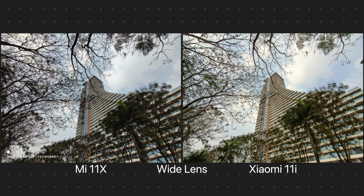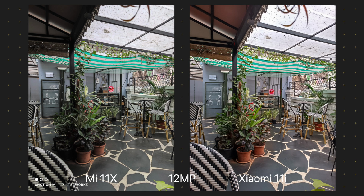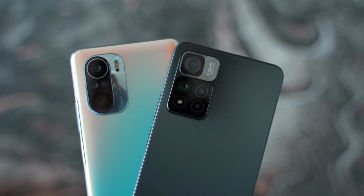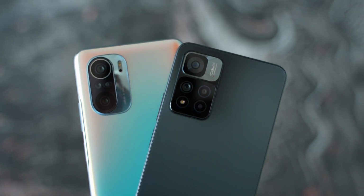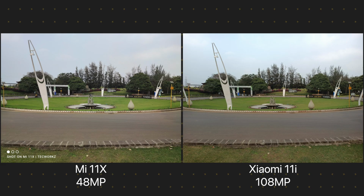That being said, out of the two, I would still pick the Xiaomi 11i Hypercharge for taking my wide shots. As I said at the beginning, all the shots on the main cameras of both these phones were 12 megapixel pixel binned ones. If you want to capture high resolution images, you will have to switch to the 48 megapixel mode on the Mi 11X and 108 megapixel mode on the Xiaomi 11i. Here is how these shots look from both the phones compared side by side.